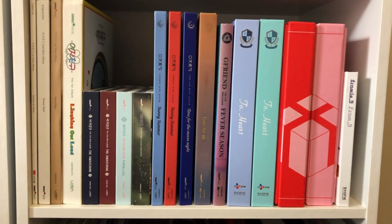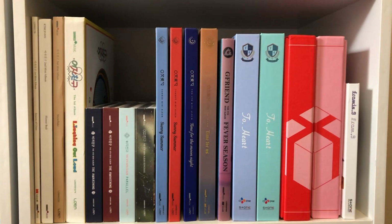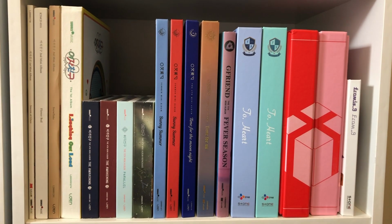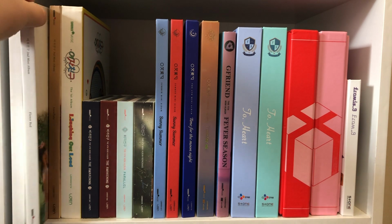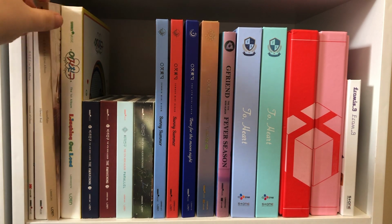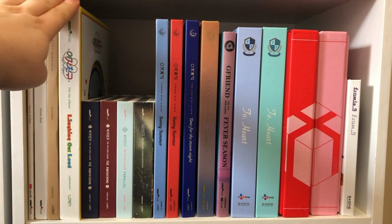we have my GFRIEND and fromis_9 shelf. So to start us off on this side, we have GFRIEND all the way up until here. So we have Season of Glass, Flowerbud, Snowflake. We have LOL, and I have the Laughing Out Loud version.